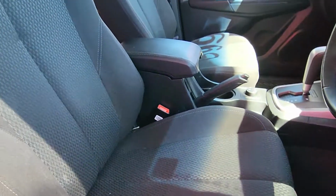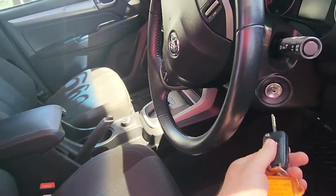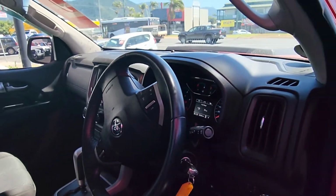So again, the genuine Colorado mats there, height adjustment, and still the cloth seats the whole way through. Just the one key with this one too, with the central locking as well. So we'll start this one up for you. Get this running.